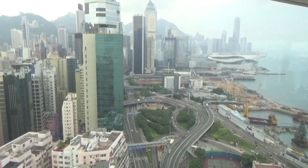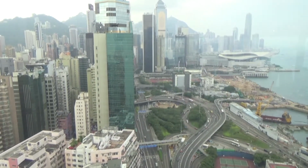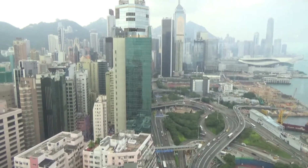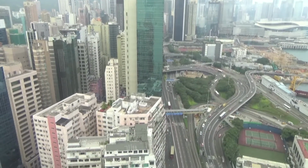And the best view from TOTTS is looking toward Central. You can see Causeway Bay, Wan Chai, all the way down to Central. I wish it was a little clearer, but it's clear enough right down here in Causeway Bay.